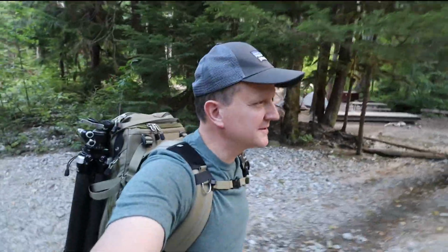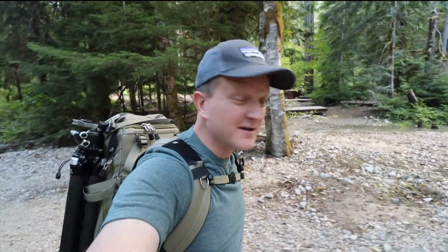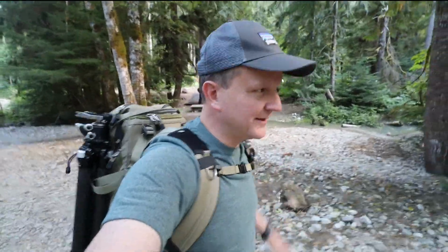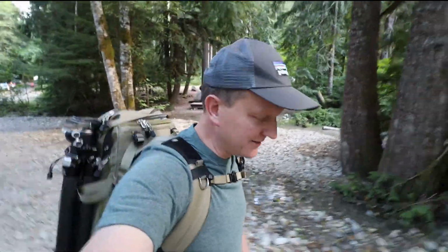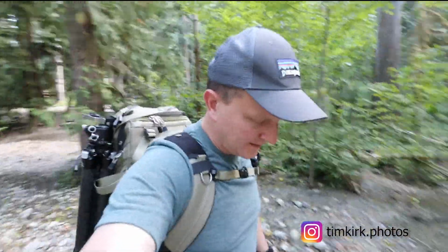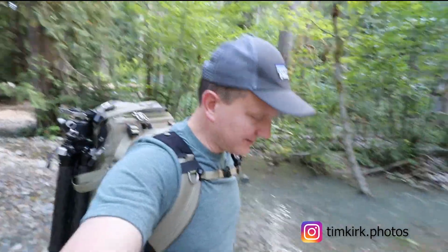Well, good afternoon. This is the Thunder Creek Trail in the North Cascades National Park. It's about 5:15 in the afternoon. This trail is an easy 3.5 mile out and back hike, and it's just out of the Colonial Creek Campground, which is just along Highway 20 in the North Cascades National Park. I was traveling through on my way back from Winthrop and had an opportunity to stop here.